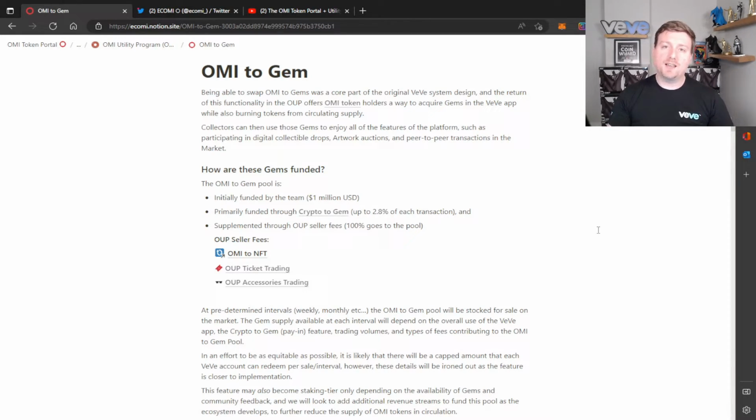One of the most exciting things about the gem pool that I've noticed is that Ecomi has actually gone ahead and used 1 million US dollars of their own funding to pre-fund the gem pool, meaning that there will already be 1 million gems in that pool. And it also means that the second those gems are purchased, we will effectively burn 1 million US dollars worth of Omi, courtesy of Ecomi, directly from the circulating supply.